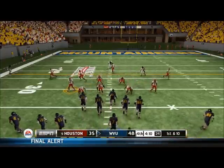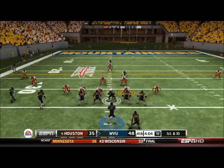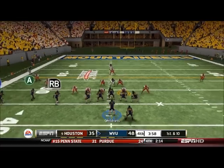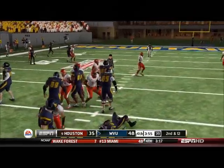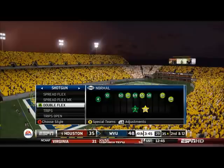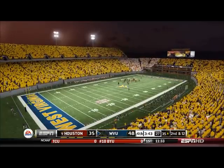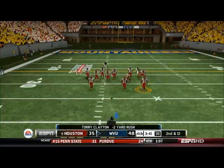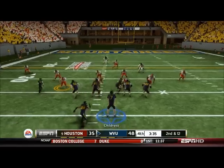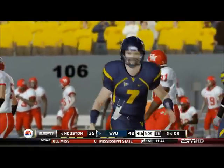First and 10. Ball on the 33. Tackled at about the 35. Call it a loss of 2 yards on the play. That'll bring up second and 12. So it's second and 12. Ball on the 35-yard line. Ready, cut. Here's an option, right side. And down he goes at the 32. That's good for a gain of 3 yards.